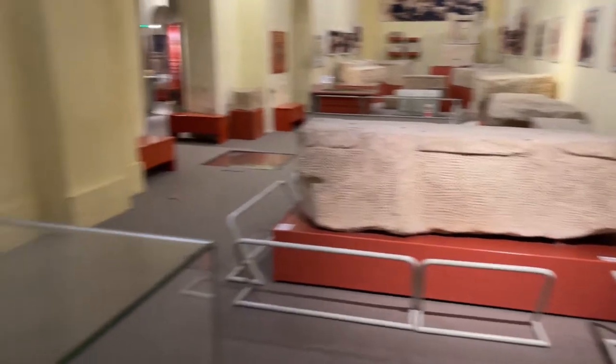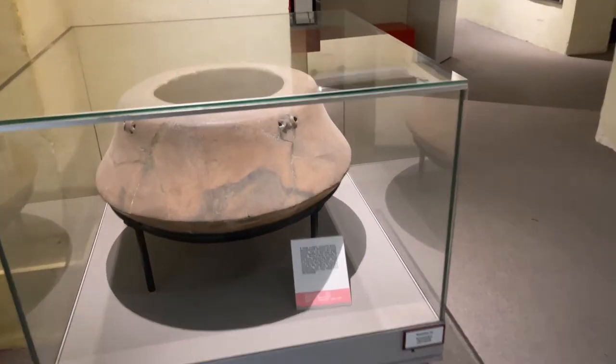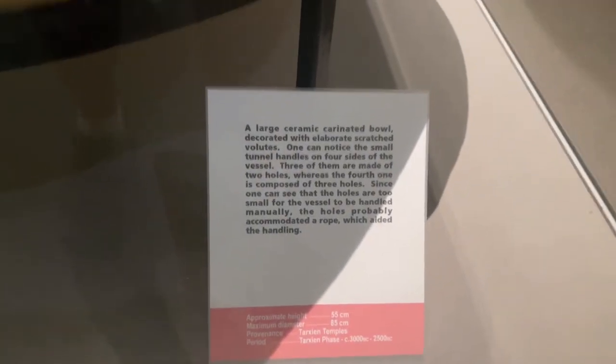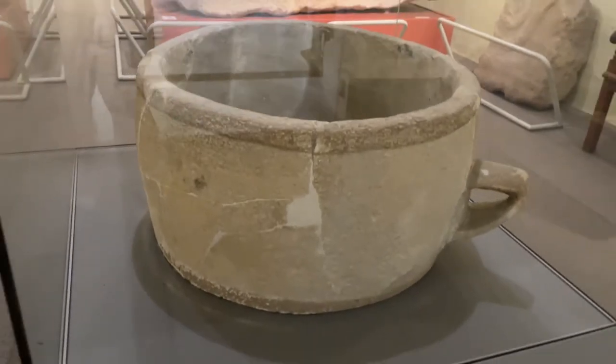This is the Archaeological Museum. And you know how all museums go. It's just a lot of reading. That's Eric's coffee cup.